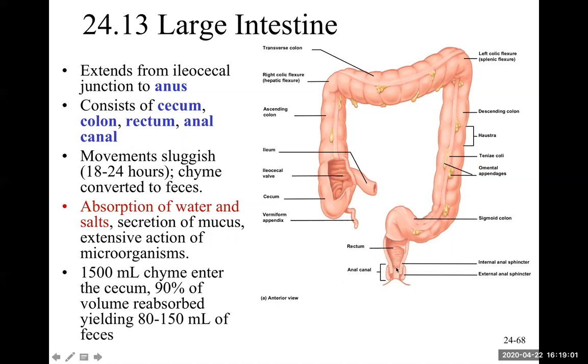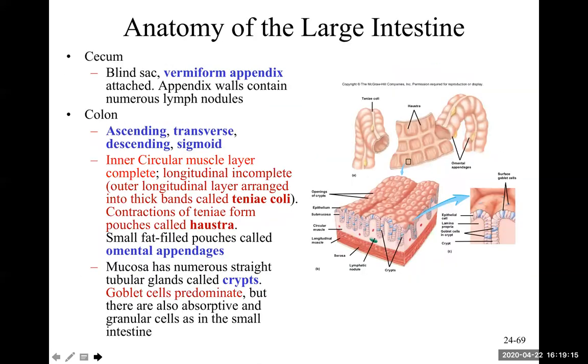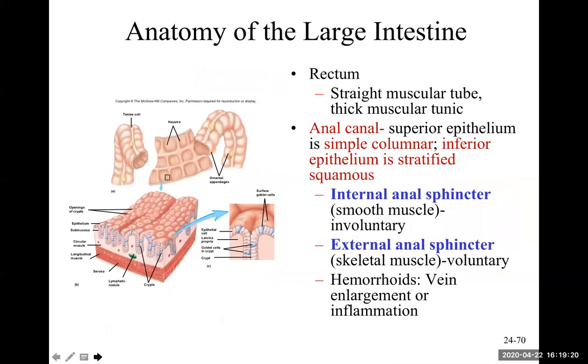In the old days, they would rupture it. If you rupture that vein, you might drain the hemorrhoid, but this is a very dirty area of the body, so it increases your chances of infection tremendously. Nowadays, we seldom drain the hemorrhoid. We have an internal and external anal sphincter. The important thing to note is that the internal anal sphincter is smooth muscle, involuntary. The external anal sphincter is skeletal muscle, and it is voluntary.